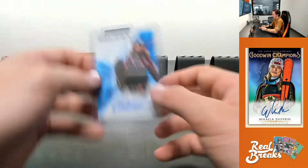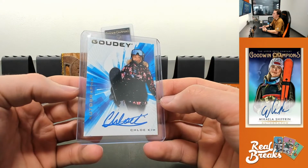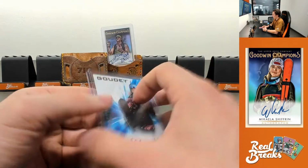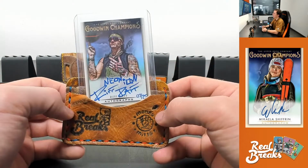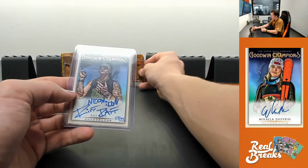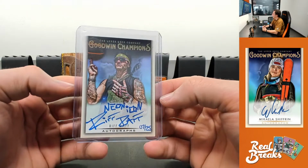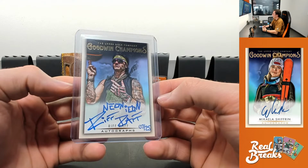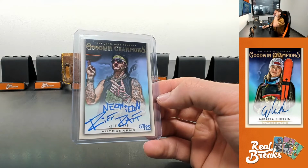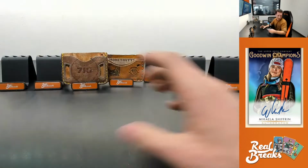Our first Money Mitts hit of the break, Chloe Kim Gowdy ink, rookie ink for the snowboarding spot, and Tom Scarberry. Tom crushed this break. And the musicians to Matthew Beninatto, Riff Raff, the Neon Icon, numbered 7 of 25, inscription ink. Congrats to Matthew Beninatto. That wraps up the break, and that wraps up the night.